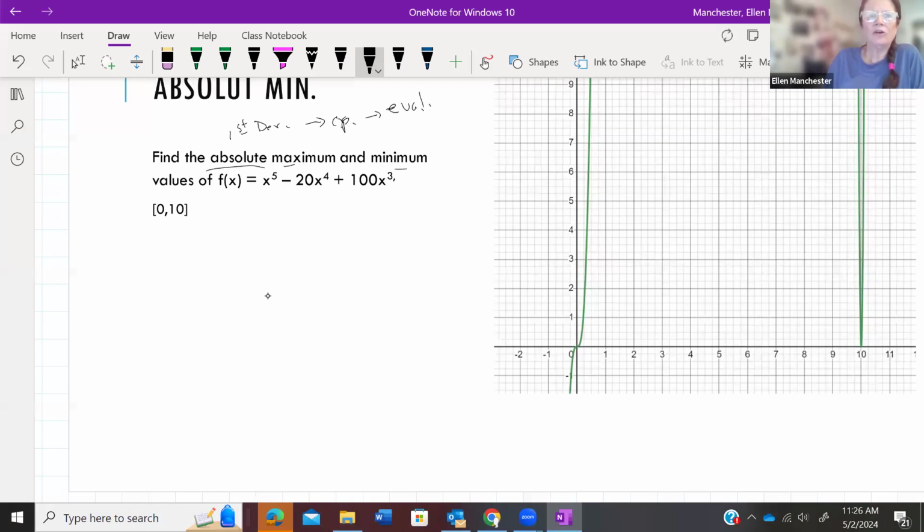All right, so now we have endpoints. Remember, absolute max and min will only happen at the endpoints or at the critical points. So that's why everything else we don't have to worry about. We don't have to test anything else except the endpoints and the critical points. So our first step is to find the derivative. Okay, and then we're going to set this to 0 and solve.